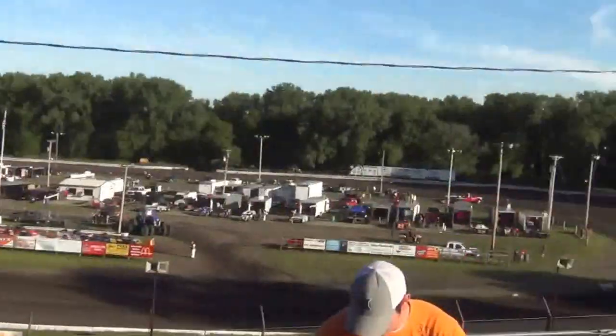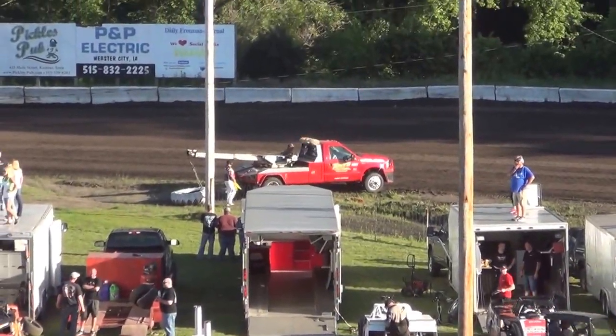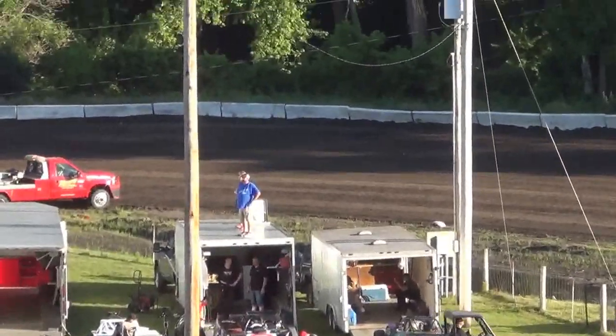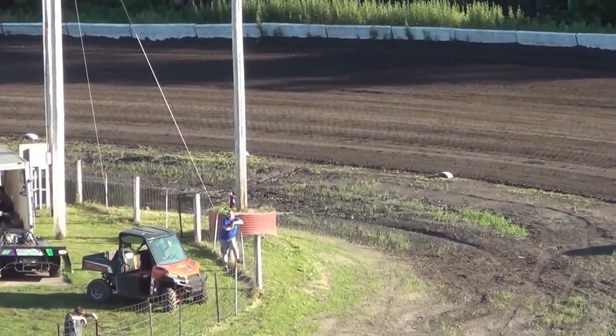Top we're moving the tire back out. Well, we're starting 30 of them, though. That's quite a little pond they got over there. I don't know if you can see it, but it might be a decent amount of water inside of turn two.